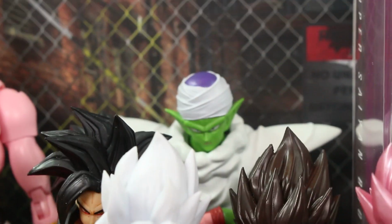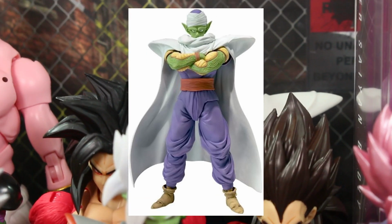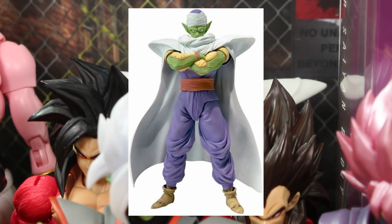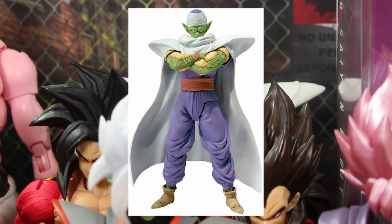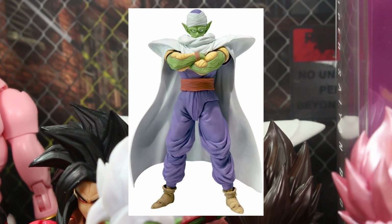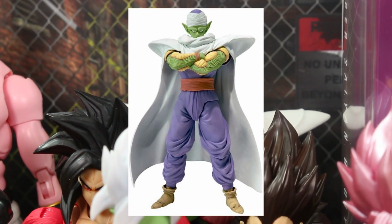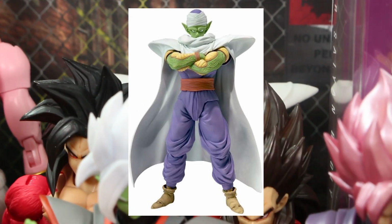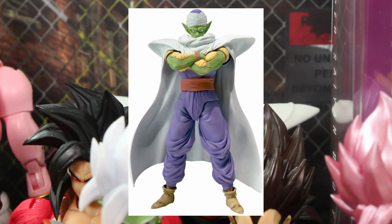I do have two different Piccolos. Now, I don't have this out, but I do own the original Piccolo. That's one of the first ever SH Figuarts figures in the line, all the way back from like 2014, 2015 maybe. I could be wrong, but it's definitely one of the earliest, not just Dragon Ball SH Figuarts, but one of the earliest SH Figuarts in the entire line. I don't have that on me right now, and parts of it are scratched up and broken, unfortunately. Age has not been too great to that thing.